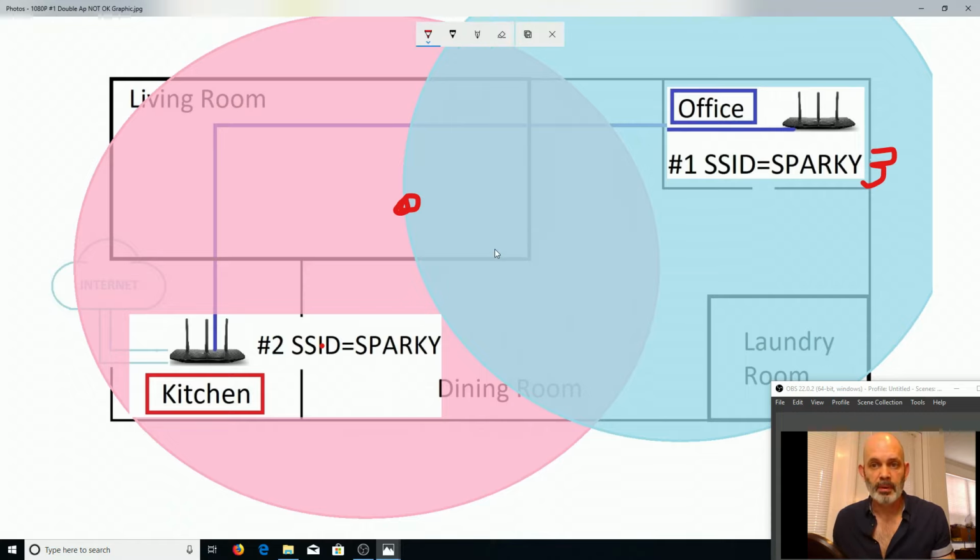And that's another bonus about having the two different router SSIDs. You can choose which one you want. When they're both named the same thing, you can't choose it. There's only one listing in your connection manager, and that one listing will be Sparky. Here, in this scenario, you're going to have two listings in your connection manager. One is Sparky, and one is Sparky 3. And you can choose either one. And when you connect to either one, it'll be a different message every time you connect.